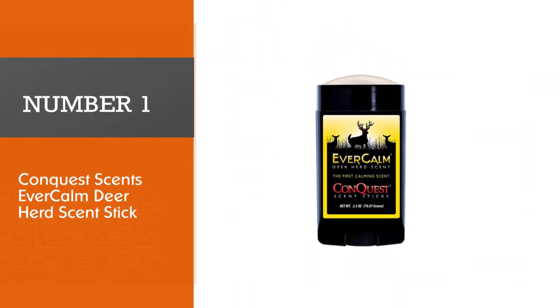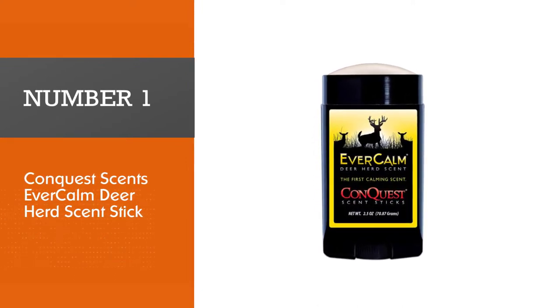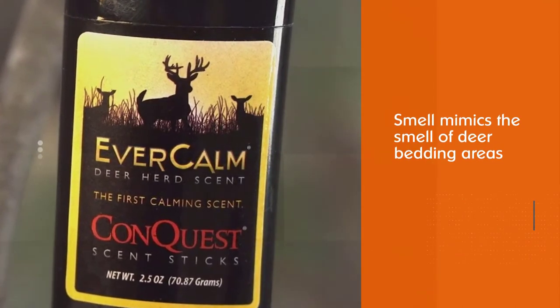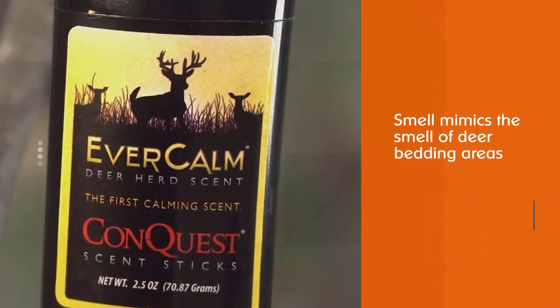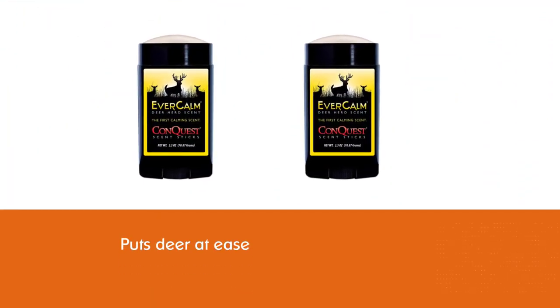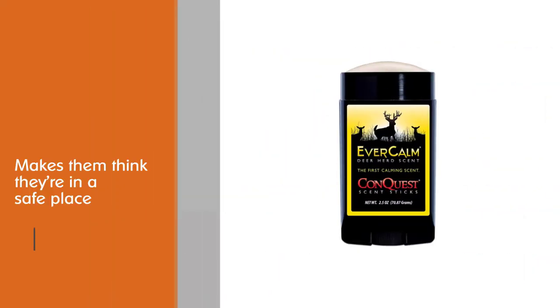Number 1, most popular. Conquest Scents EverCalm Deer Herd Scent Stick. The Conquest Scents EverCalm Deer Herd Scent Stick does what it implies. The smell mimics the smell of deer bedding areas, so it puts deer at ease. Not only does it attract them to the area, but it makes them think they are in a safe place, so they won't be on high alert.